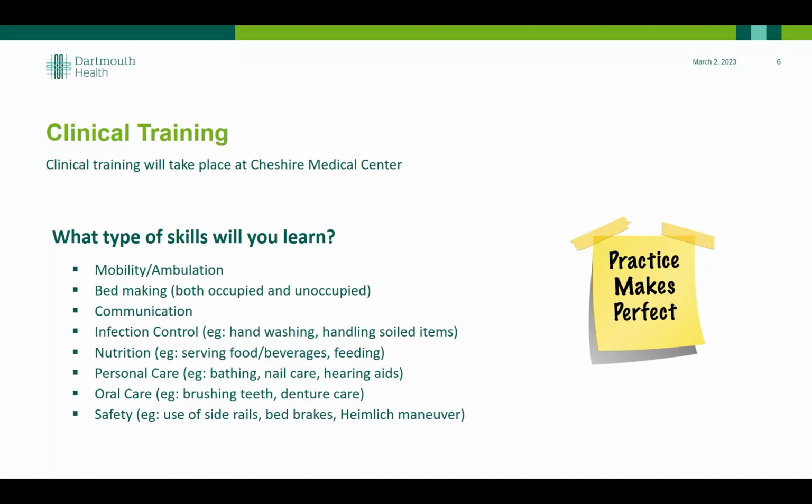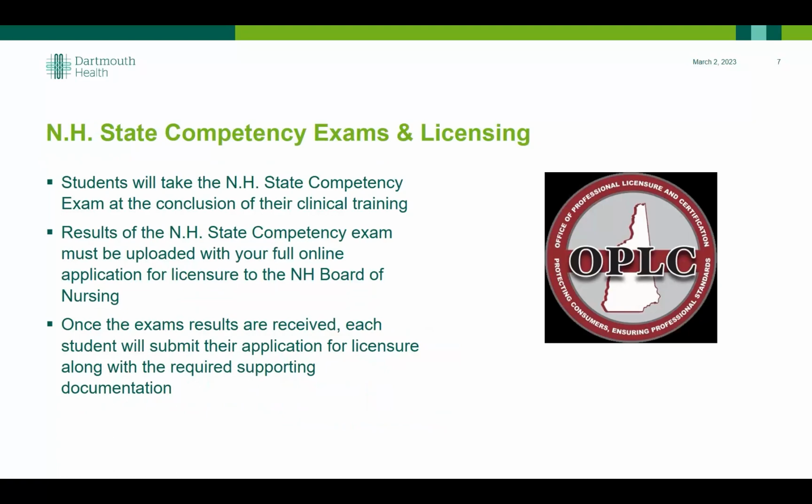Similar to your didactic and skills competencies, you will be required to have clinical skills signed off on to complete the program successfully. The New Hampshire State Competency exam will be taken at the end of your clinical training on the last day of class. In addition to that exam, you'll need to submit your application in order to be licensed by the state. Another great aspect of going through this program is that we will help you with that process as it can be cumbersome. We understand the requirements and how they need to be submitted, and will be here to support you along every step of the way.